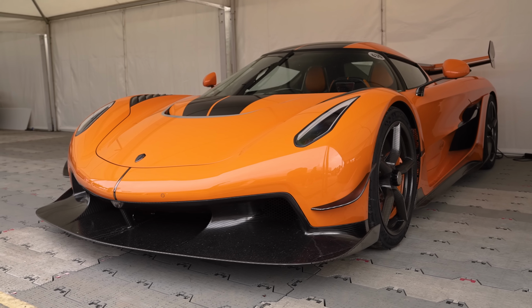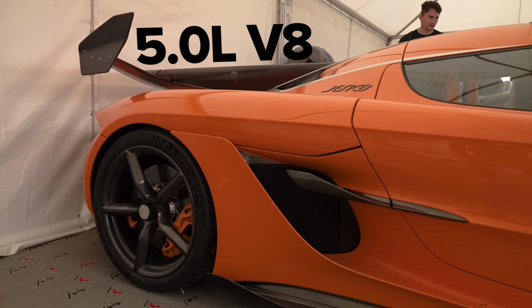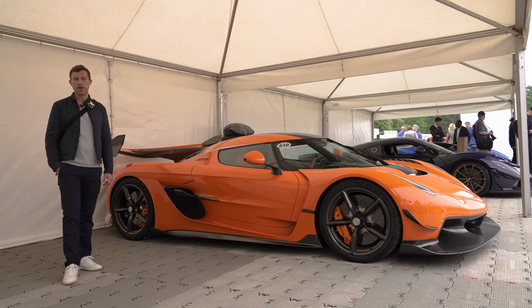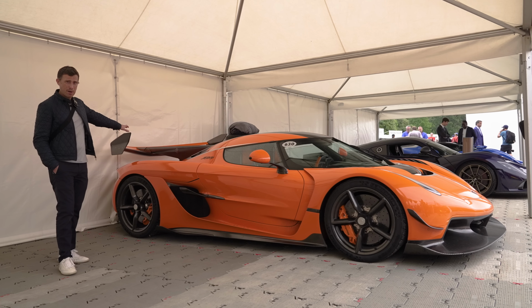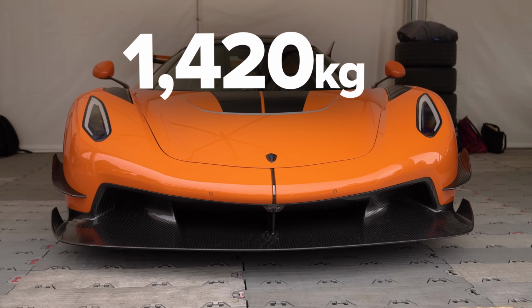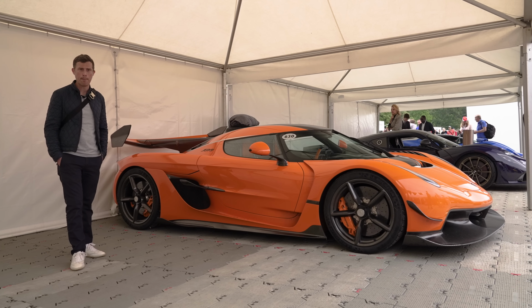This is the Koenigsegg Jesko, which is a little bit more old school than the Gemera. You've got a 5-litre twin turbo V8, puts out 1,600 horsepower if you're running it on E85 biofuel, 1,000 newton meters of torque. It's got this huge rear wing and apparently 1,400 kilos of downforce, which is the same amount of downforce as this car weighs. It weighs 1,400 kilos. Only 125 of these will be made and they're going to cost £2.3 million.